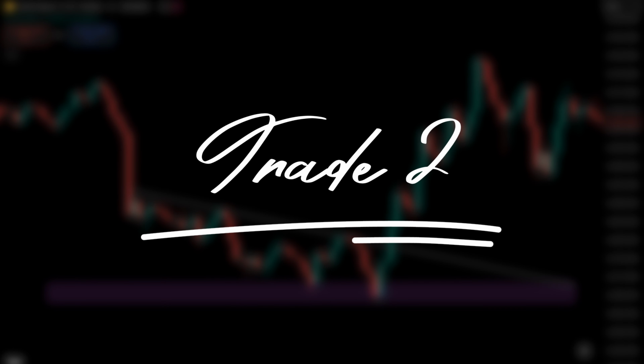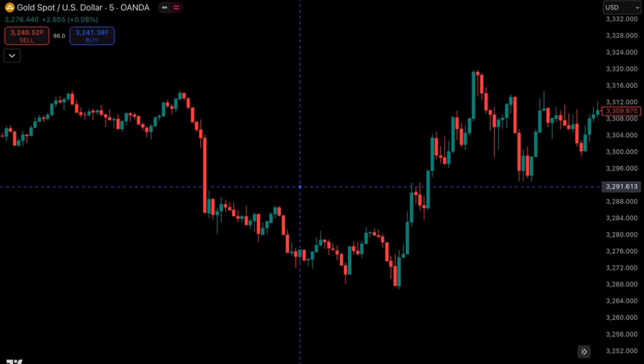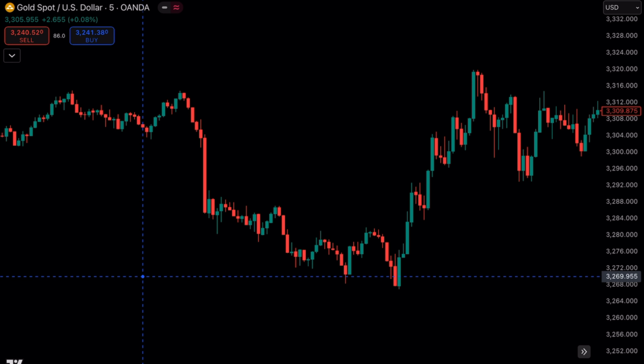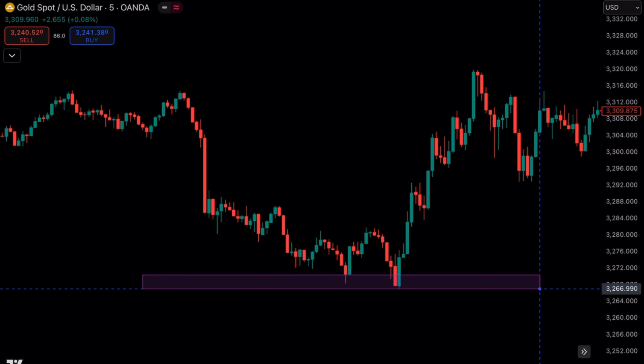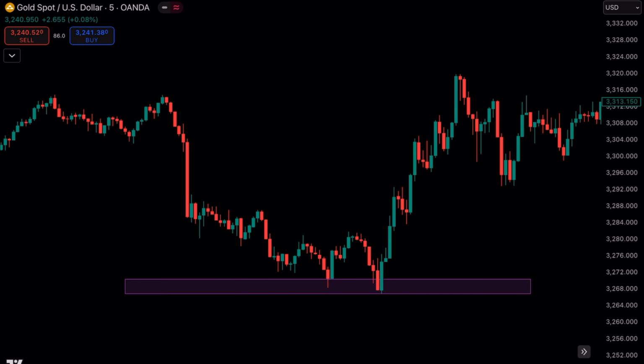Now let's dive into trade 2. This one was a textbook triangle pattern that formed right at a key support zone. I started by identifying a major support zone, a level where price had previously reacted with strong reversals. So, I stayed patient, watching the price slowly fall throughout the day, just waiting for it to reach this zone.